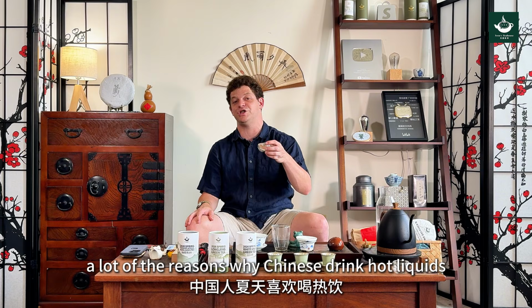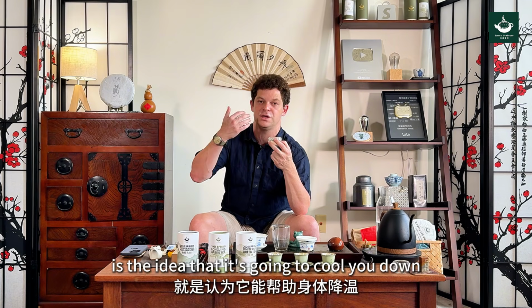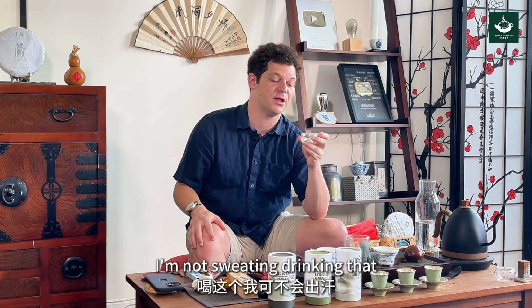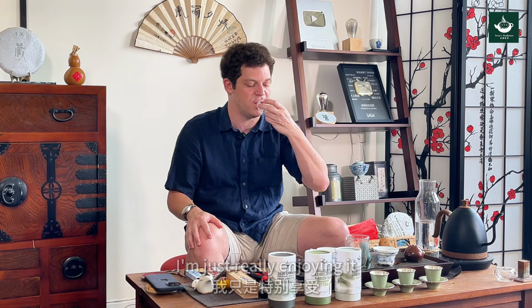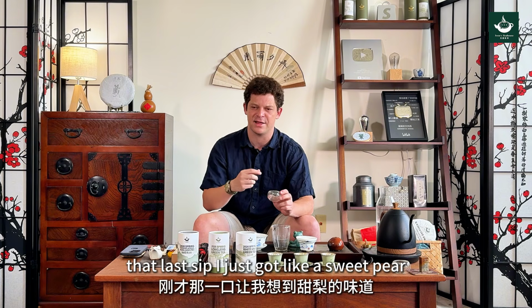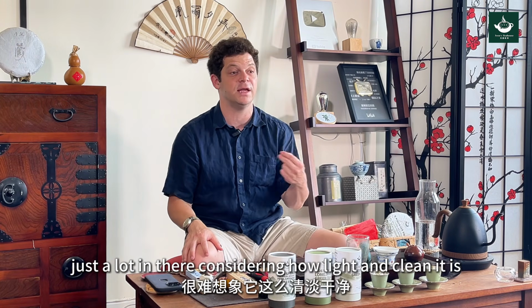A lot of the reason why Chinese people drink hot liquids even in the summer is the idea that it's going to make you sweat a little, and then you cool down. But I'm telling you, I'm not sweating drinking that. I'm just really enjoying it. And then there's this nice fruitiness at the end there. That last sip, I just got a sweet pear. Just a lot in there considering how light and clean it is.